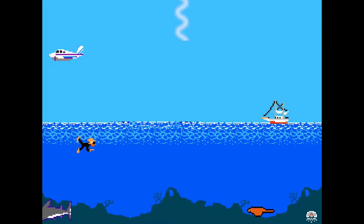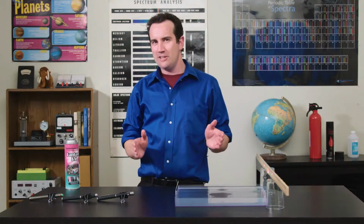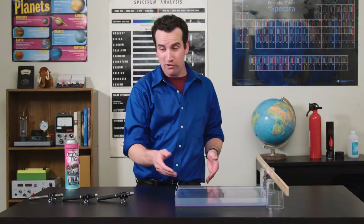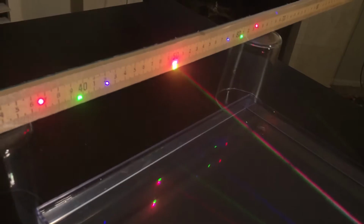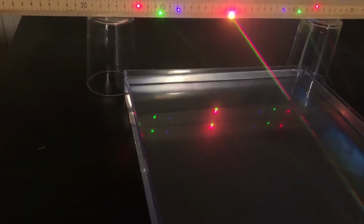When light travels underwater, its wavelength changes. n1 λ1 equals n2 λ2. But how could you prove this? Normally, we can measure the wavelength of light with a ruler and a diffraction grating. Here, at about 40 centimeters away, I am getting a different amount of diffraction for each of my 3 colors. 405 nanometers for violet, 535 nanometers for green, and 650 nanometers for red.